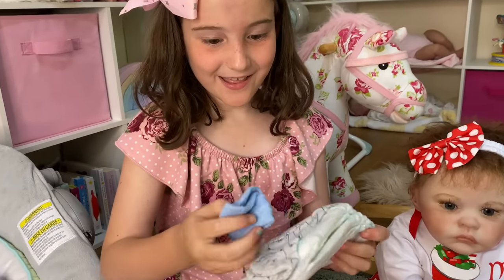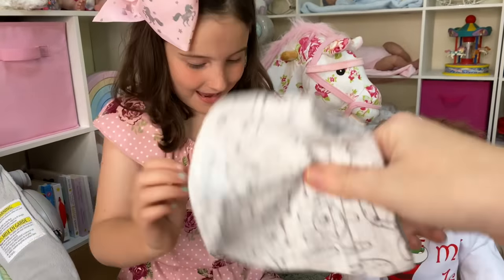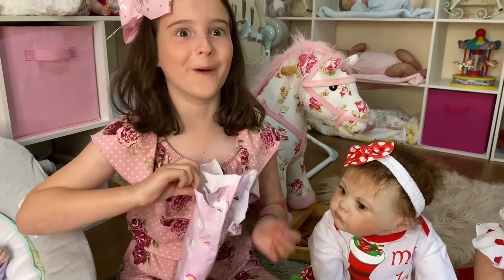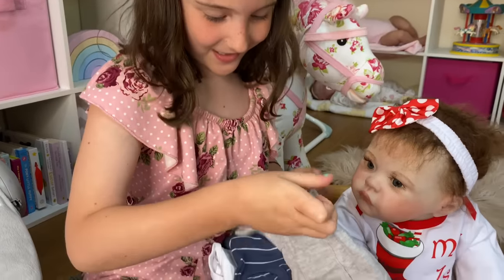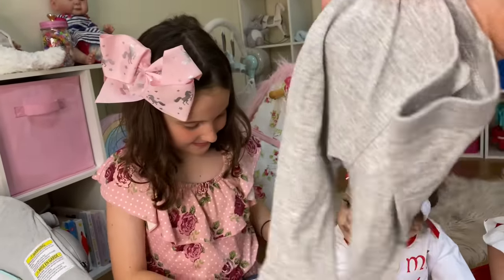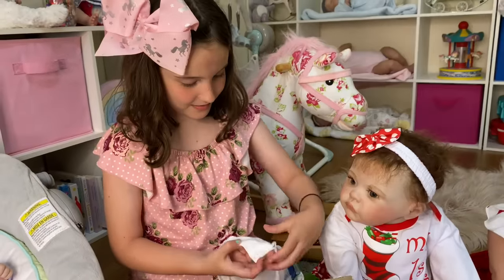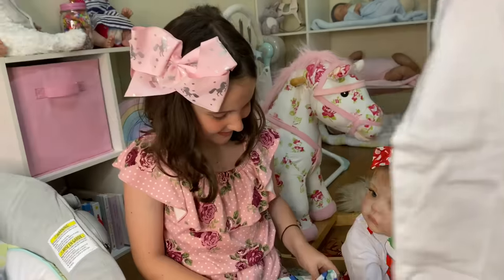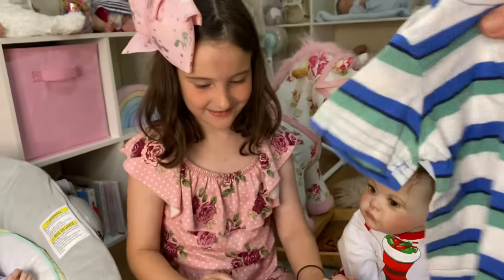Ooh, we have some baby clothes. Little mittens. Very cute. And little socks, a hat. And some nappies. Lovely. I'm going to have a little more baby clothes. So we've got a little pad. Very nice. Oh, a nappy cover. That's lovely. A shirt. Very cute. Hello world. Very nice. And a little shirt. Oh, they're lovely.